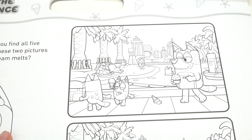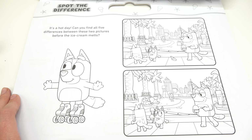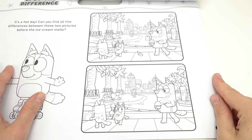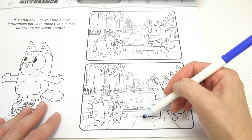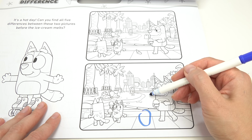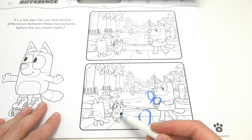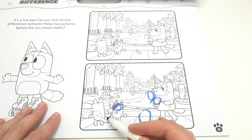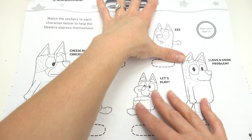Look, ice cream. We have two images. We need to find 5 differences between them. We need to do it before the ice cream melts. Pause this video if you need more time. Here we go. They're kind of around each other. We're missing an ice cream right here. We're missing, who is that in the water? That's 2 sprinkles on this ice cream. That's 3. We're missing Bingo's eyes. 4. And Bluey is missing an ice cream. That's 5. All right, let's do this page.